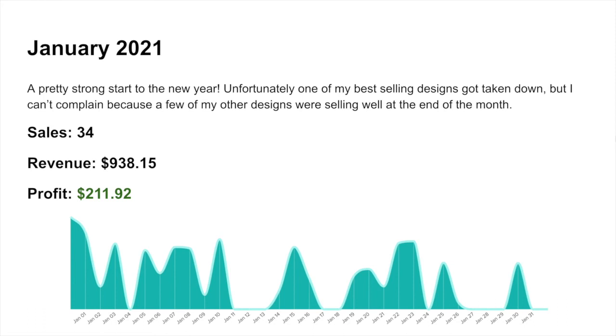But I can't complain because a few of my other designs were selling well at the end of the month, and those designs were primarily on mugs, and I think I got one hat sale too, because I had just started selling hats in January. So this year, one of my goals is to start selling more hats, both on Etsy and Amazon. So we're going to see where that goes. I'll probably keep you updated.